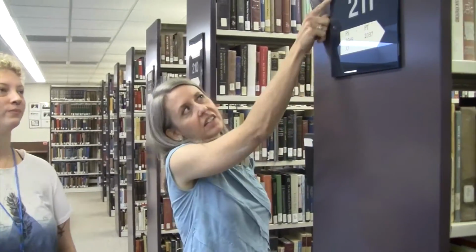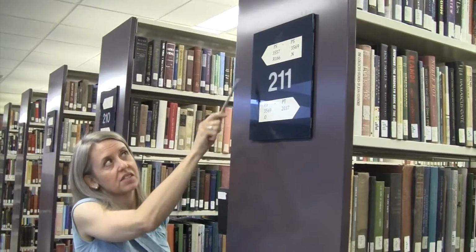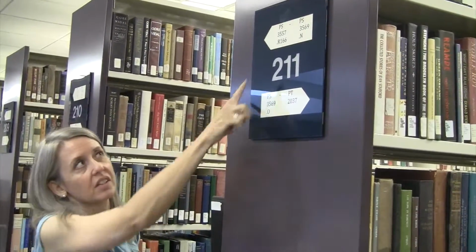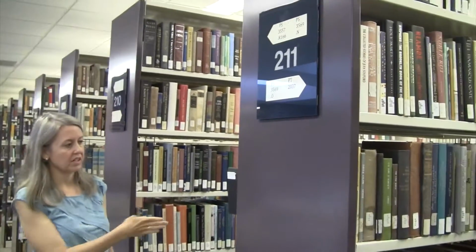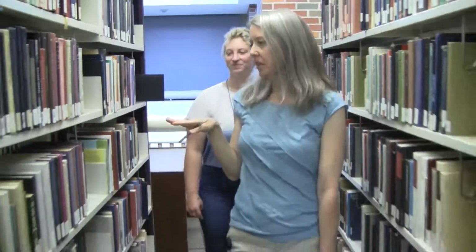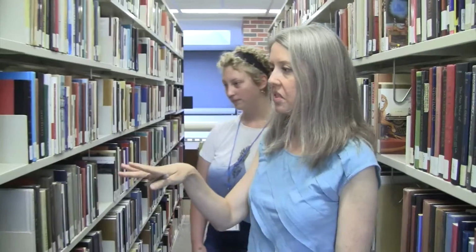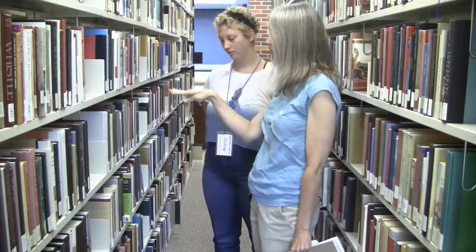So by looking at the labels on the end of the shelves, we can see that our call number, PS 3562, is going to be in this range, in between these two. So we'll go down on this side of the shelf to look for it. So we're seeing PS 3500s all the way down here, and we want to find the 3562s. And then once we get to those, we want 3562.0.